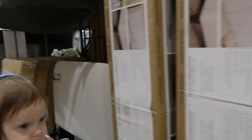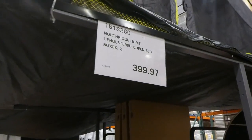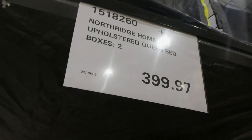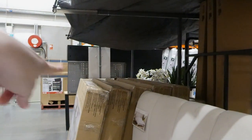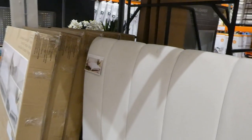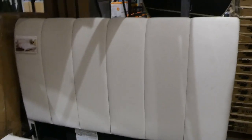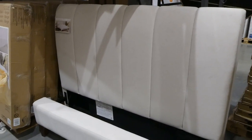And then they have this. I saw this at another store and I was hoping it was on sale here because it's really nice. This is the Northridge Home Upholstered Queen Bed. It's in two boxes, so there's three here? Yeah, because there's six boxes there. So there's three of them in store, not including the one they have on display, which they usually do sell these ones at some point. So it's $399.97, so it's on clearance.